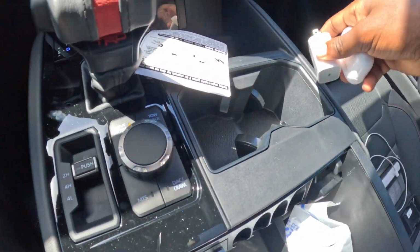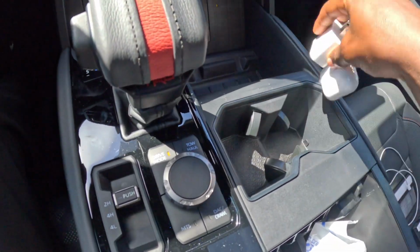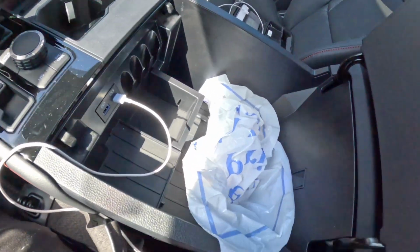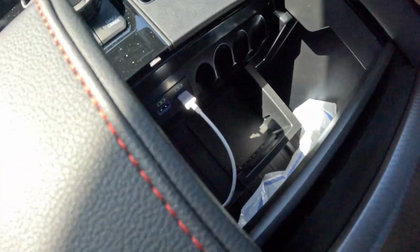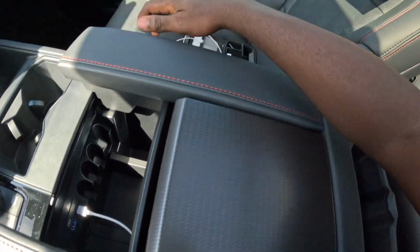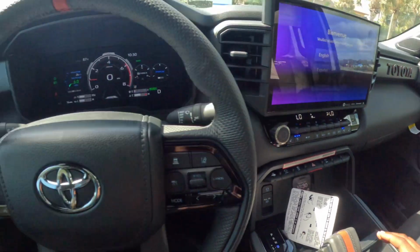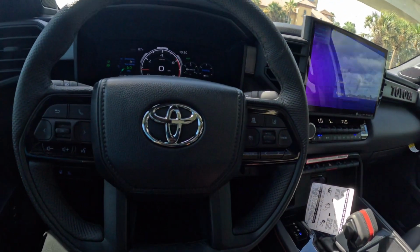Over here is just 2 cup holders. I have my GoPro and my charger block in. Storage down here also. And then you have massive storage in here for whatever you want to put. And then right here can also open up for whatever you want to hide right there. But with that being said, let's strap this GoPro up and go for this POV test drive off this truck.